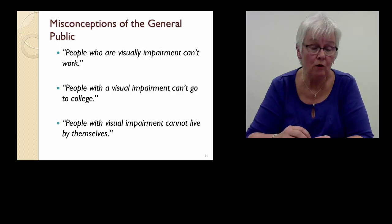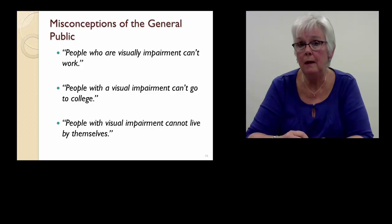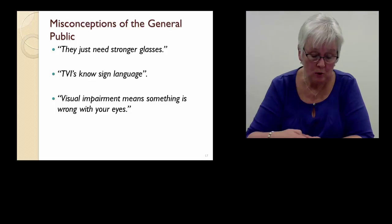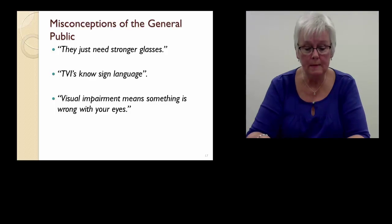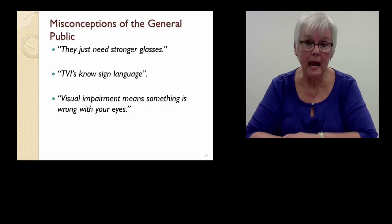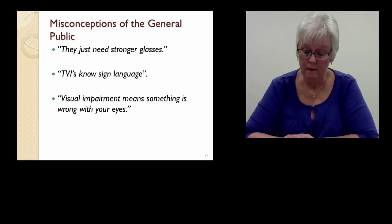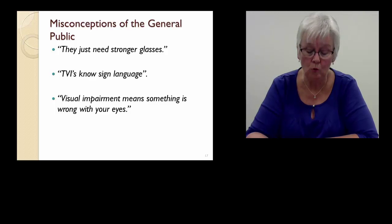A sighted child who has never made a tuna fish sandwich can make one because they've seen one being made over and over and over again. Other misconceptions are that someone might need stronger glasses. You'll often hear that. So just educating the team about what glasses can and cannot do, and understanding that legal blindness means that a child's vision is already corrected, and this is the level they're still at with the glasses on. So helping people understand what glasses can and cannot do.